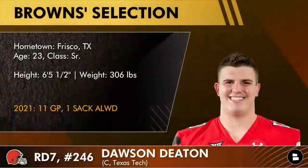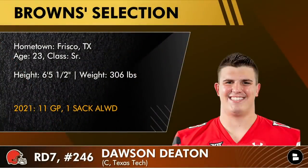And to wrap up Berry's 2022 NFL draft class, Dawson Deaton, center out of Texas Tech. I'm now thinking about, so what does the Browns need? Well, you did lose J.C. Tretter this offseason. Why not add an extra center to the mix to get the best out of Nick Harris or Ethan Pocic to get the highest level of play? You know, have some competition, bring out the best in everyone.